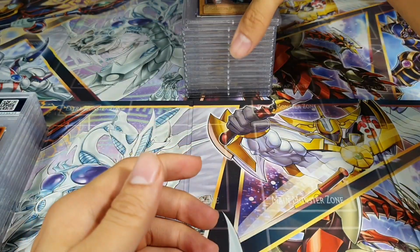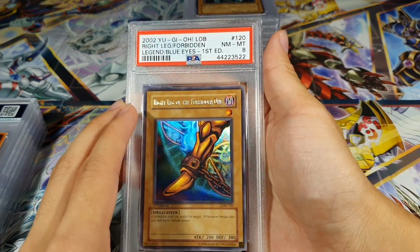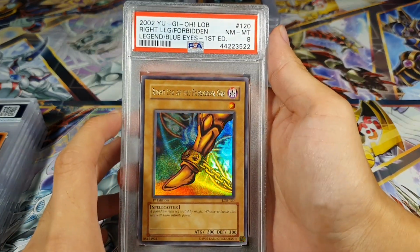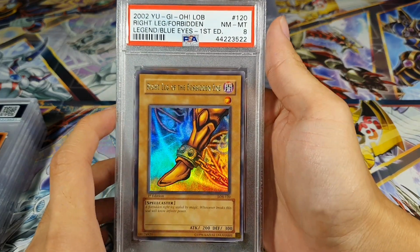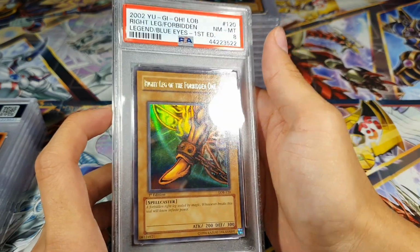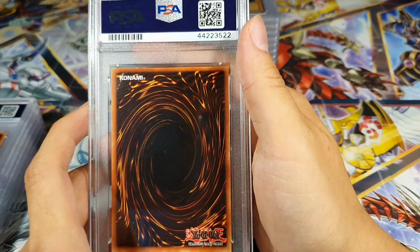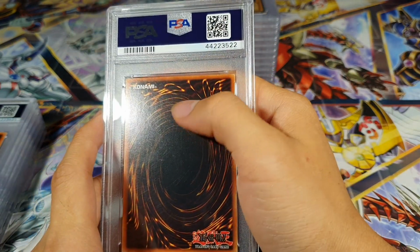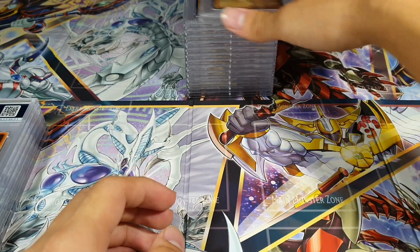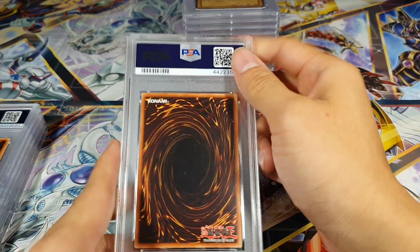Okay, so not doing too well, guys. What else we have? We have a near mint to mint 8 right leg of the Forbidden One. Another very beautiful card. I'm worried. I'm hoping I don't see more of these. And it's not on every card. I notice it's only on a couple that have that little bit of whitening at the top of the back.